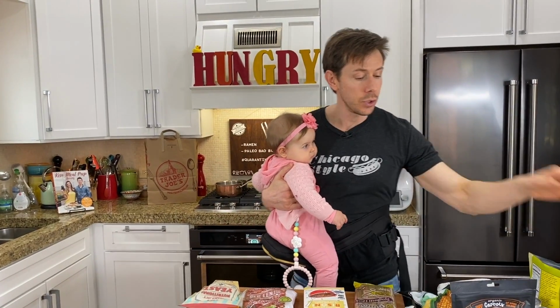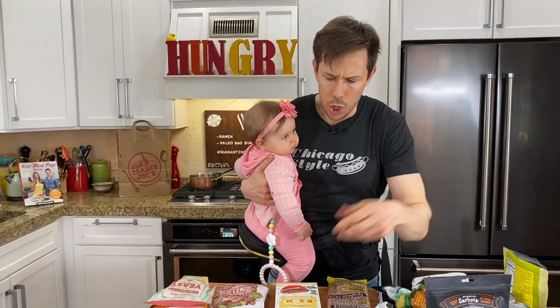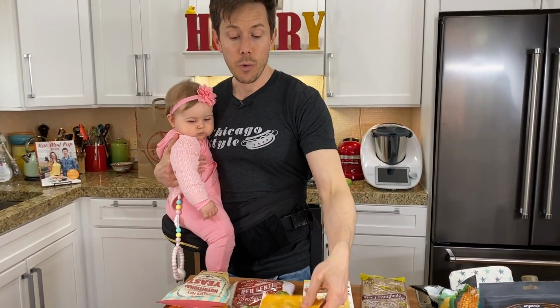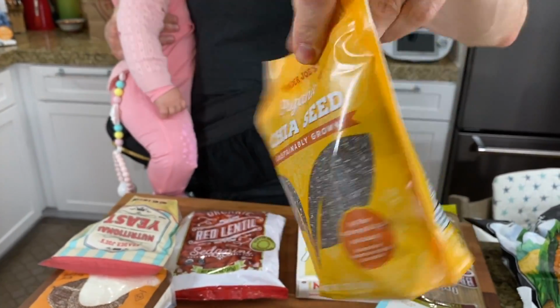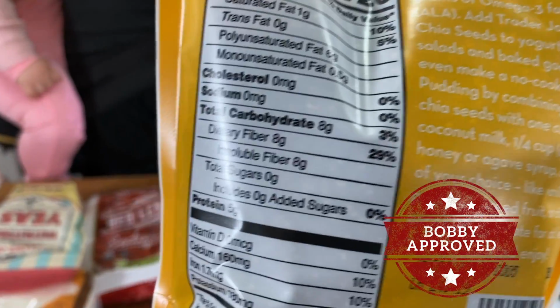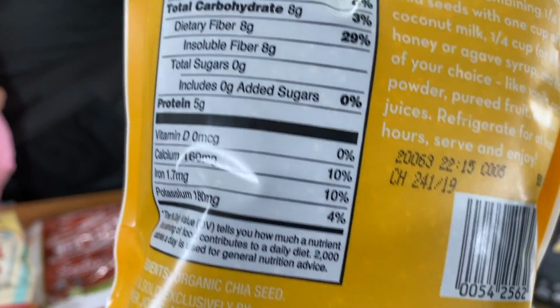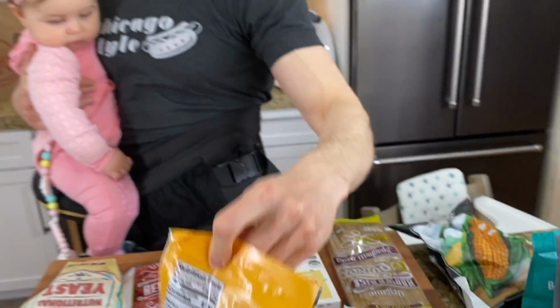Now, let's get to our first review recipe of the video. So this isn't a new item, but chia seeds are a great pantry staple you can do a lot of cool stuff with. The reason why chia seeds are great, look at the macros, babe. Fiber, packed. Protein, packed. If you scroll down, you'll see it also has iron, 10% of your daily value. This is great.